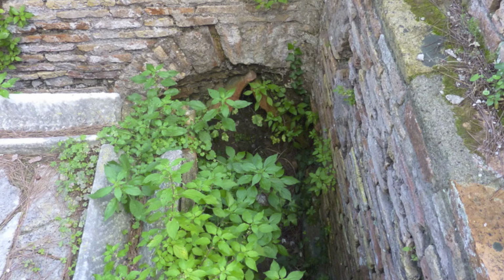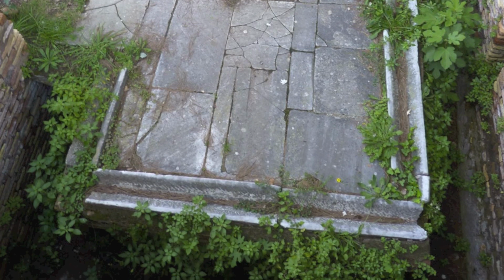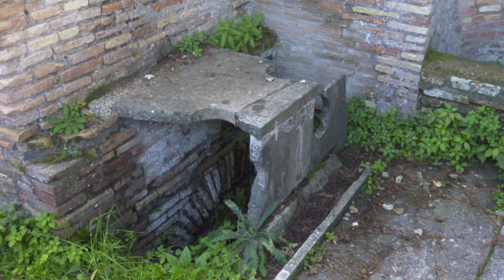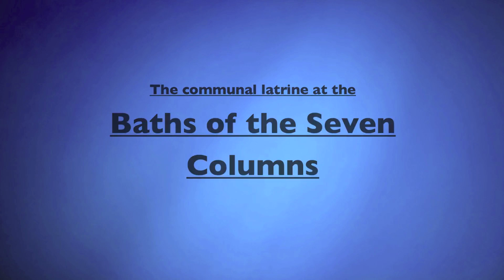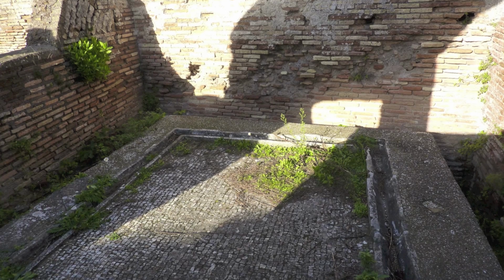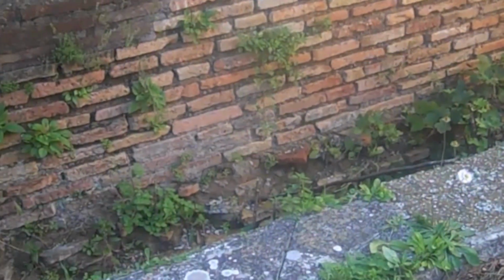At the Baths of the Philosophers, there was also a latrine. The drainage channel survives, but all but one of the seats have disappeared. Similar types of latrine can be seen all over Ostia, for example here at the Baths of the Seven Columns. Everything has disappeared here except for the central area of flooring and the trench on three sides, but you can easily imagine it clad in marble and provided with a bank of seats.